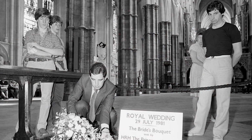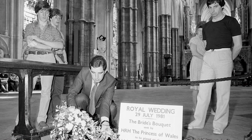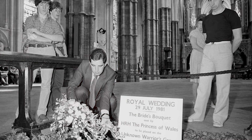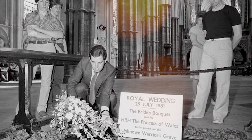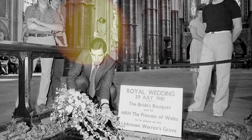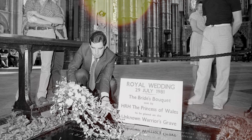Keeping up with tradition, Diana's bouquet was laid upon the tomb of the unknown warrior grave in Westminster Abbey. The princess' bouquet, made up of white orchids, freesias, gardenias, and lily-of-the-valley flowers, weighed around 2 kilos. That's over 4 pounds, and it was nearly 42 inches.